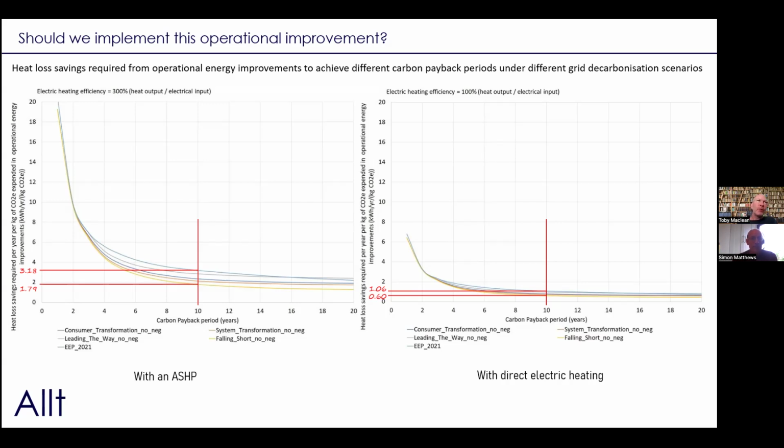With a heat pump, the operational improvement you make, you're saving less electricity. You're saving about 3 times less electricity, because your operational improvement is reducing your heat losses, and your electricity usage is 1/3 of your heat losses with a heat pump, whereas with direct electric heating, it's all of your heat loss. So that's why with a heat pump, the operational improvements have a lower impact on your operational carbon. And so, for example, the next slide maybe I'll clarify things a bit more.